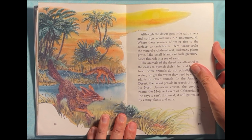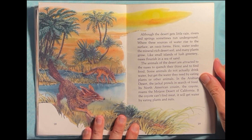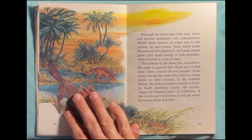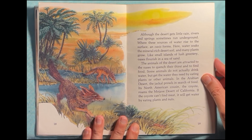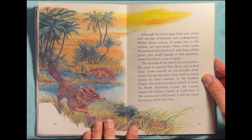Ooh. Although the desert gets little rain, rivers and springs sometimes run underground where these sources of water rise to the surface. An oasis forms. Here, water soaks the mineral-rich desert soil, and many plants grow. Like small islands of lush greenery, oases flourish in the sea of sand. The animals of the desert are attracted to the oasis to quench their thirst and to find food. Some animals do not actually drink water, but get the water they need by eating plants or other animals.